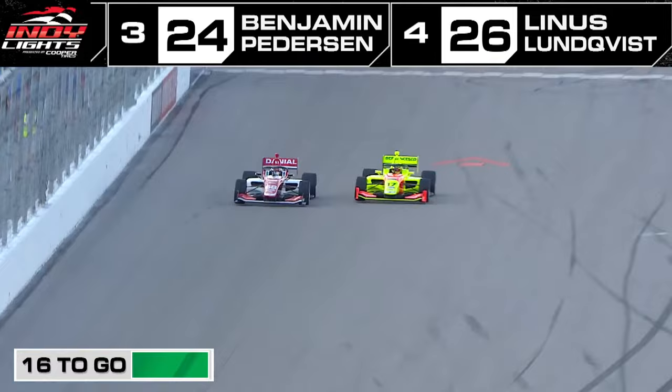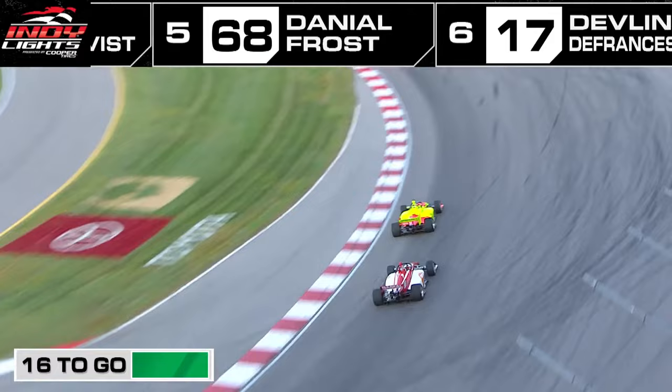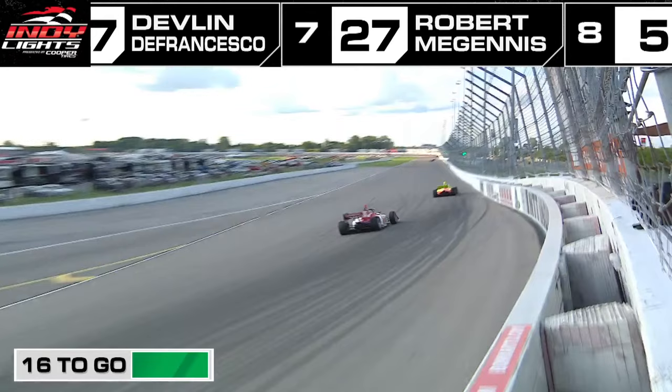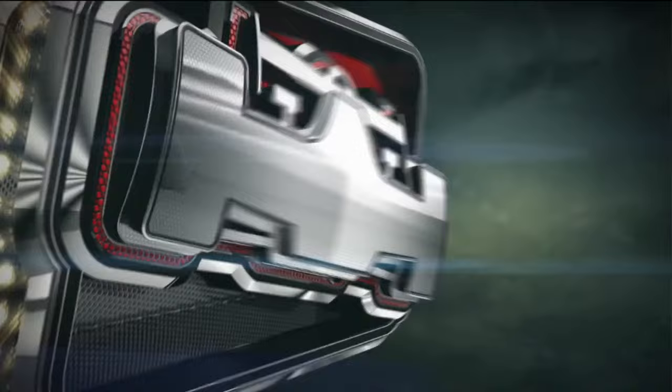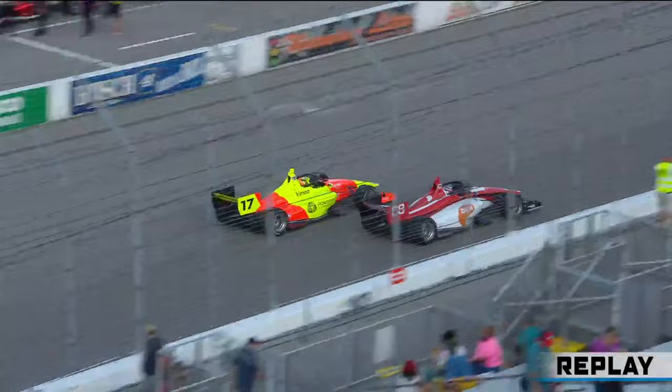16 laps to go. And Mark James, we've got two cars side by side. Devlin DeFrancesco looking for fifth on the bottom. Been closing on Daniel Frost for about the last four laps. He shaved him from about 0.4 seconds down to 0.2 seconds. He was able to make the pass at the start-finish line, so shuffle him up to the fifth position. Got a ways to go to catch Linus Lundqvist. Don't know if he's got enough time left with 16 laps to go. But anyway, pass for position. Good run for him. He's working on a top five.